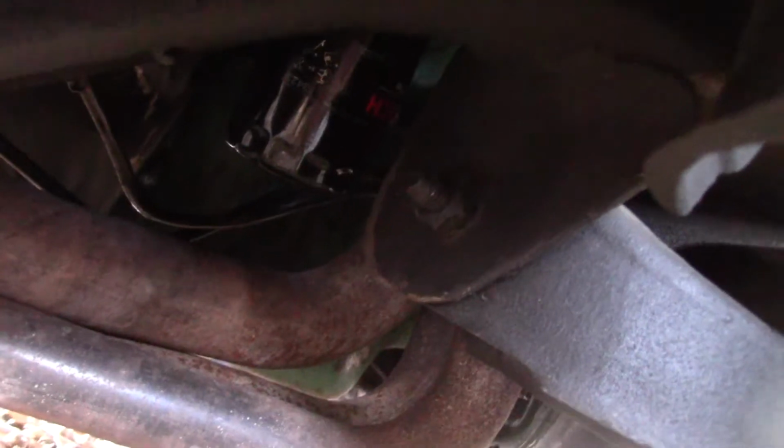Wiping the filter off, I'm starting to wonder if maybe it's the oil pressure sending unit that is leaking.